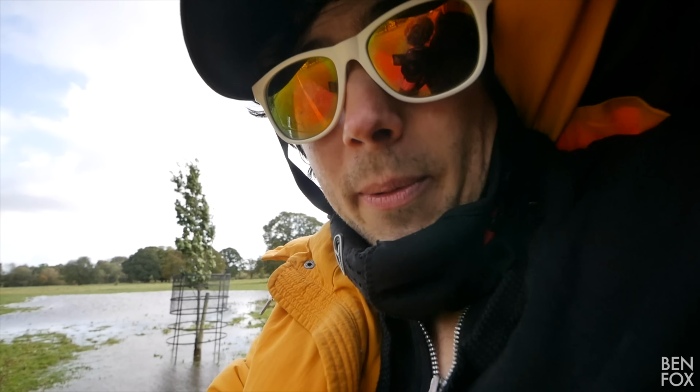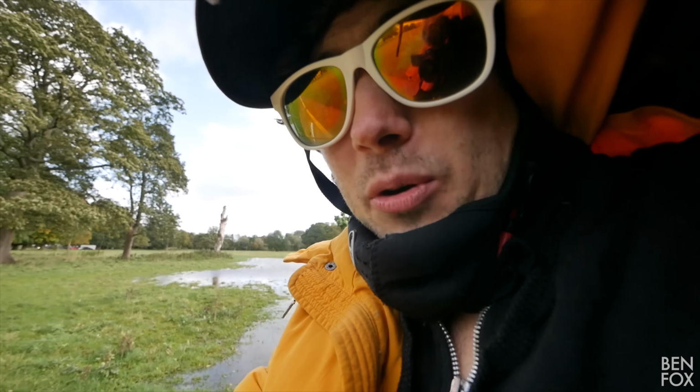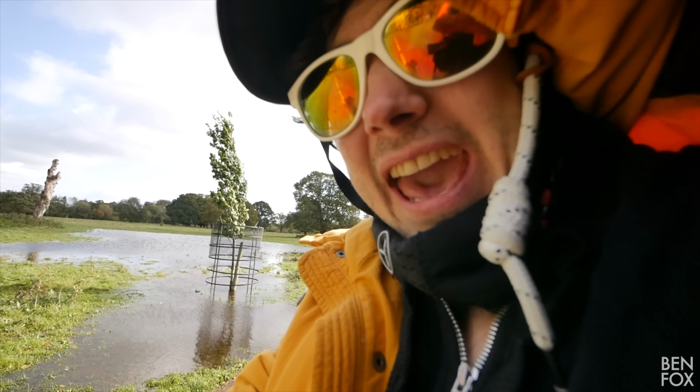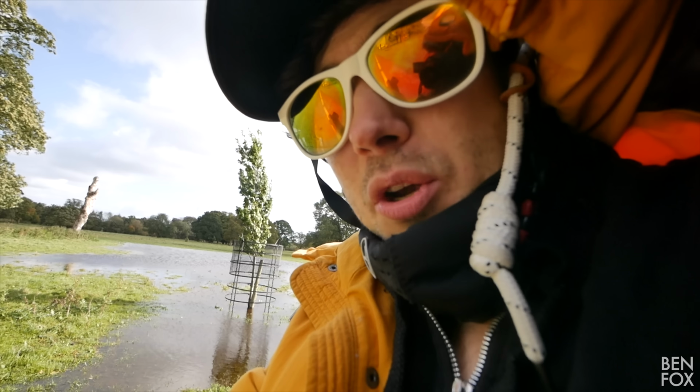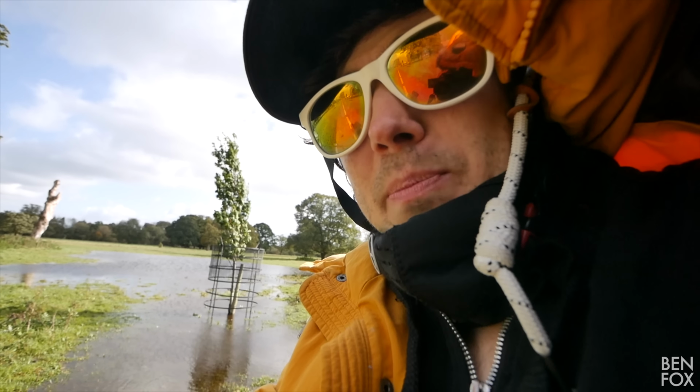And I just wanted to comment on water resistance. As you can see, Carlisle is very prone to flooding. One question I get very often is, can I use my electric scooter in the rain? And the answer is, just use your common sense. Electric and water doesn't mix.